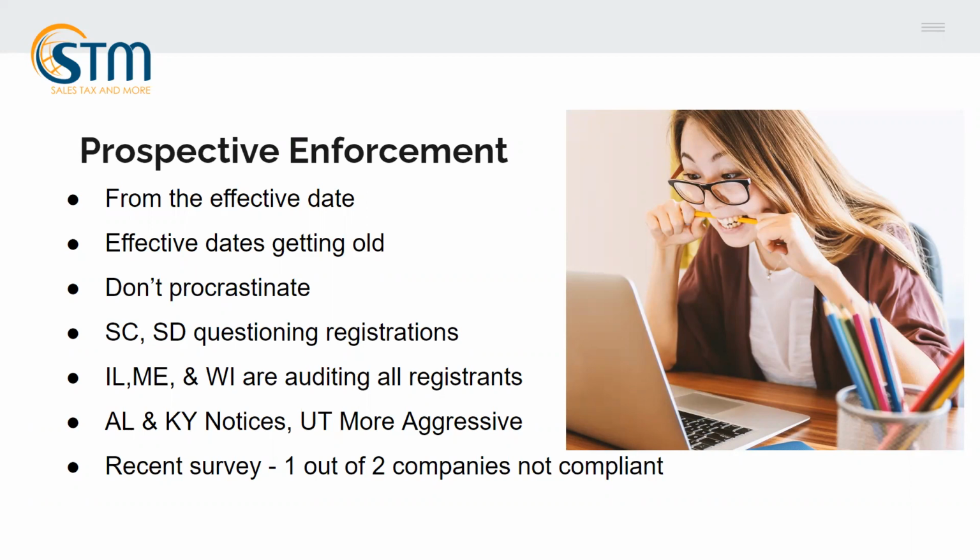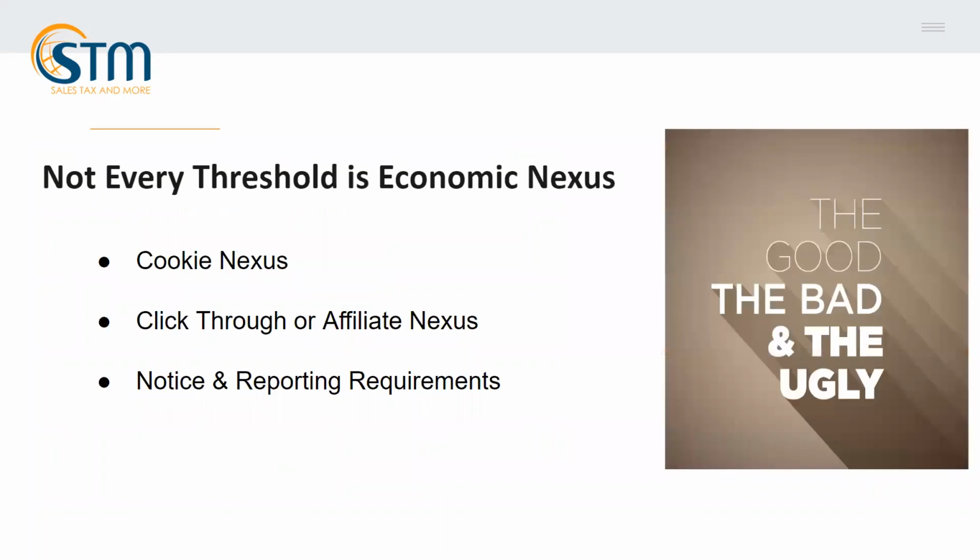All right. So by the way, not every threshold is economic nexus. We've got cookie nexus, which the MTC is talking about again. On the income tax side, Massachusetts is keeping their cookie nexus alive. They are not rolling over and playing dead on that issue because they lost a court case, but they're still moving forward.